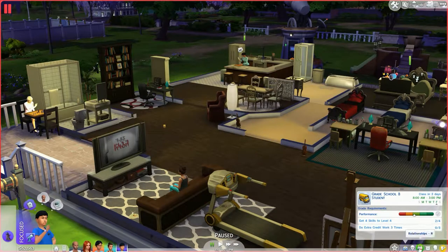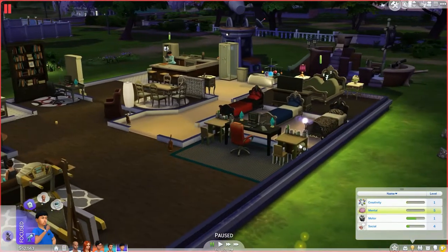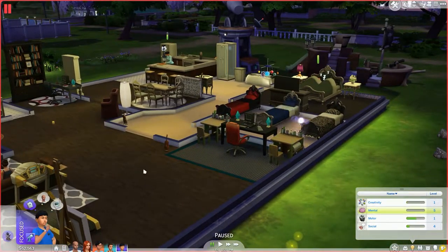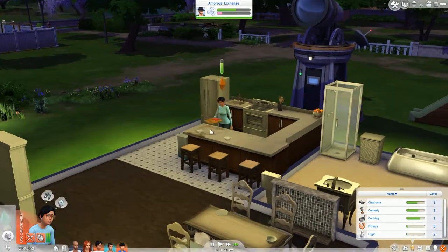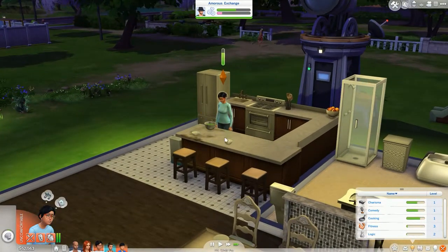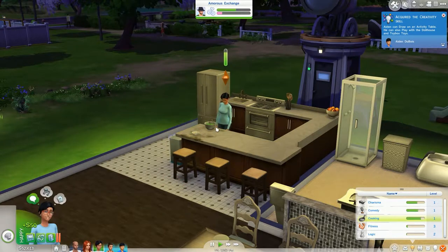Okay, so now he needs to work on motor and creativity. So he needs to come in and draw, and she needs to practice typing still. This house is so gross, guys. God, you guys need a maid or something.